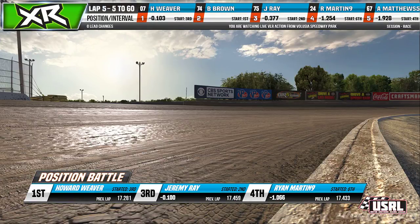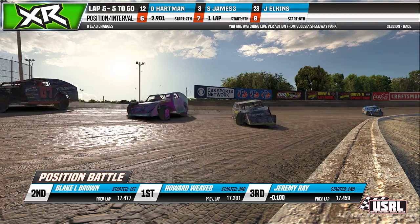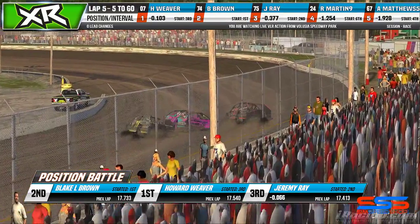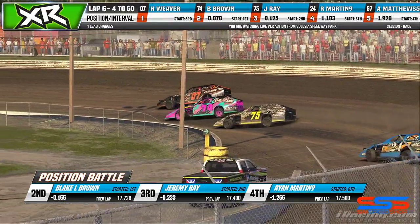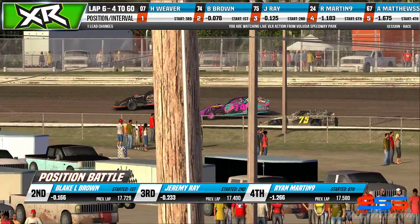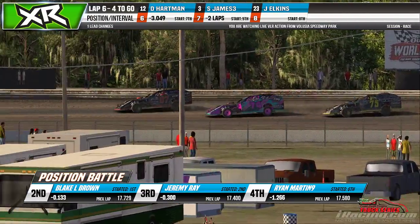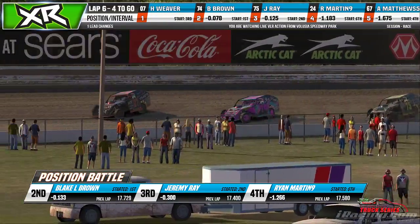Yeah, and Blake Brown looks like he was going to try to power off the corner there, but couldn't make it work. Now Shane James is going to take a peek to the inside, and they're three wide across the line. Man. Shane James on the inside, Brown in the middle, and Howard Weaver up top. Weaver getting the power off of turn 2. Brown's going to fall back into that 2nd spot. Jeremy Ray going to fall back into 3rd.